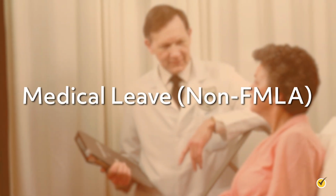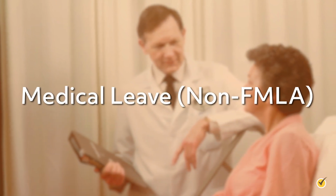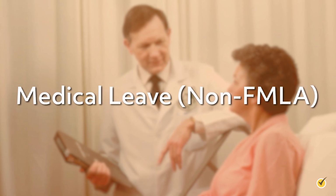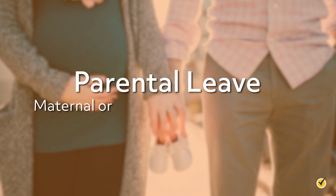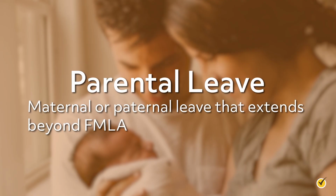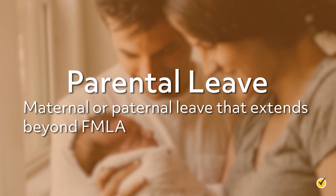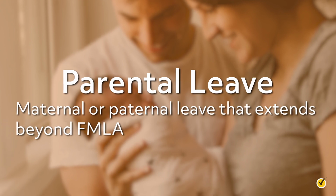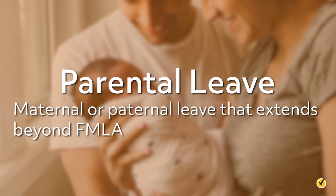Medical leave, non-FMLA. This type of leave would be used if you exhaust your FMLA leave and still require medical attention without being able to work. Parental leave. This would be maternal or paternal leave that extends beyond FMLA. An example of this would be if, after the birth of a child, the mother or father has exhausted their FMLA leave and they wish to take additional time to care for their newborn child.